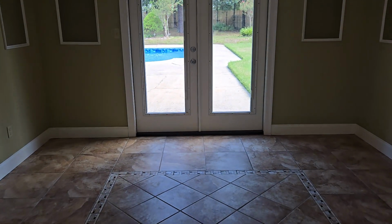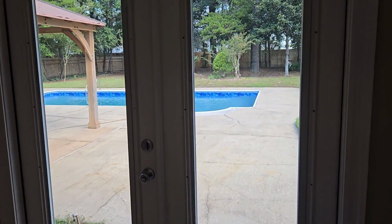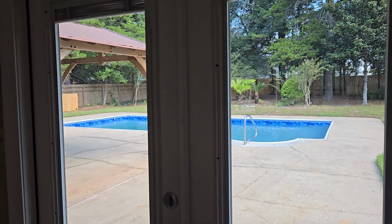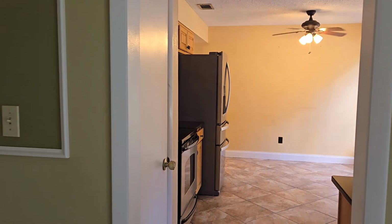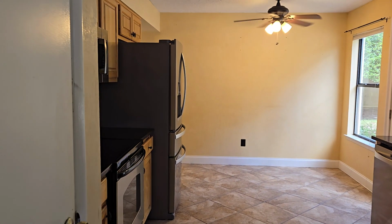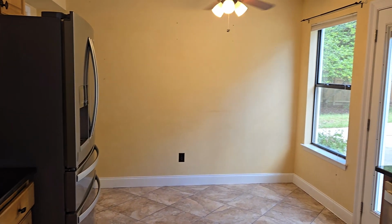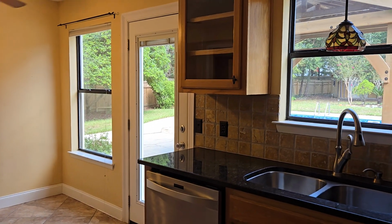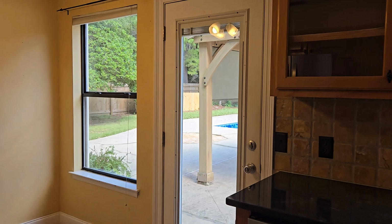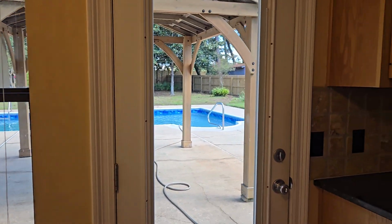So here we are in your dining space. It does have 2 doors that will lead out into the backyard and pool area. You can put a formal dining set here. You could make it more cozy with a high top or a breakfast table, whatever really fits your needs. And then just right off the dining area, you do have your kitchen. Again, tons of windows throughout this house, a door that will lead to the backyard space as well.